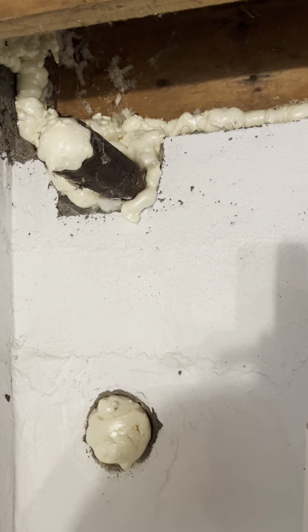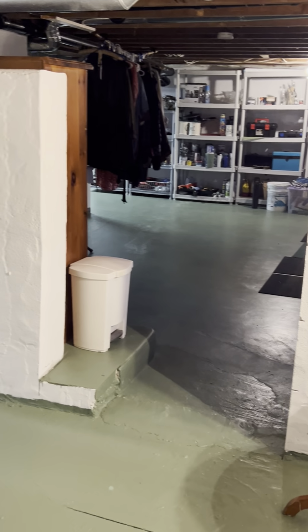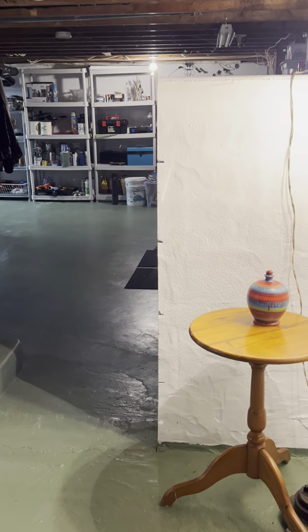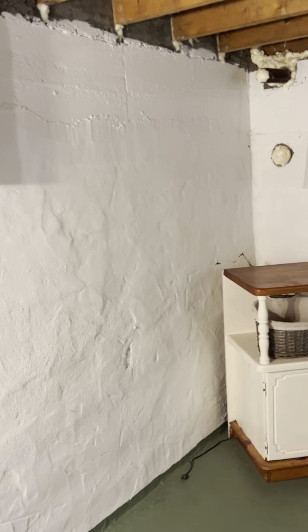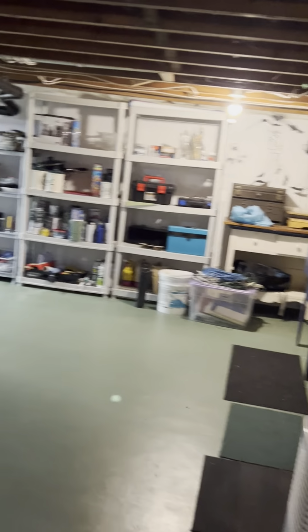Looks like a little something going on there. Some cracking at some point. I don't know if this maybe used to, this would have been an old cistern. I didn't clue into that earlier. And they've jackhammered or concrete sawed that open. They made this a little room in here. Cool. So this would have all been full of water at some point. Back when the house was on a well.